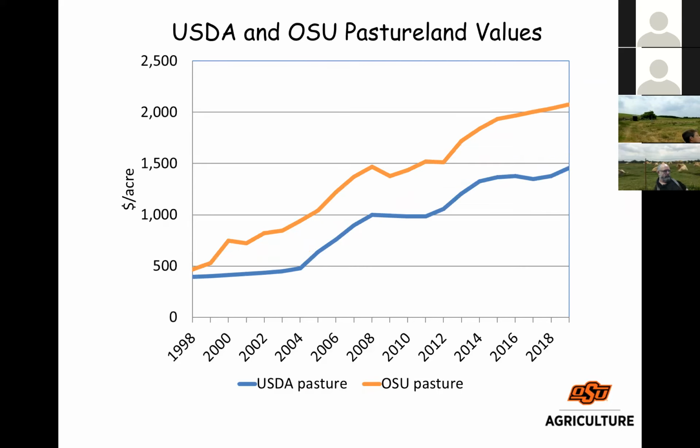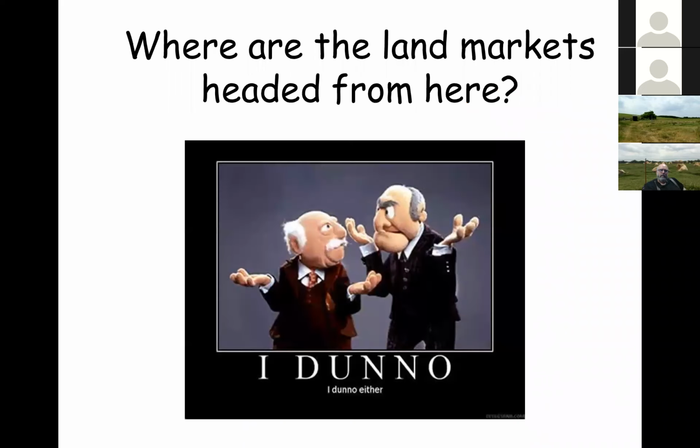Now also, when you move into the pasture land side of the coin, our values are consistently higher than USDA's. It's kind of a lateral shift. And once again, that's just because we have a sizable percentage of the tracts in our data set that are less than 200 acres in size, that are priced several $100s higher per acre than these larger tracts. So the big $64,000 question is, where do we go from here?